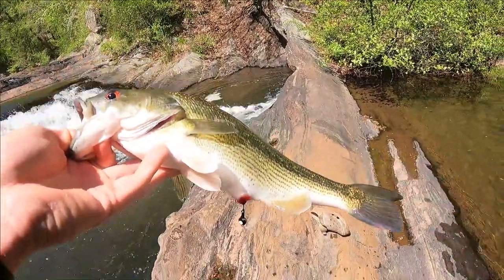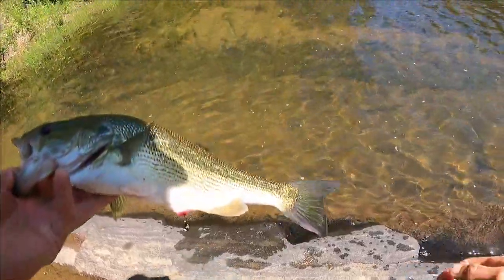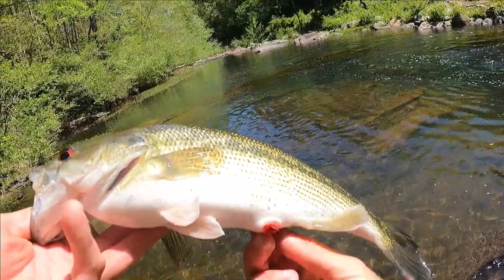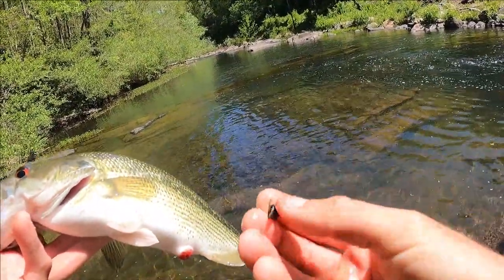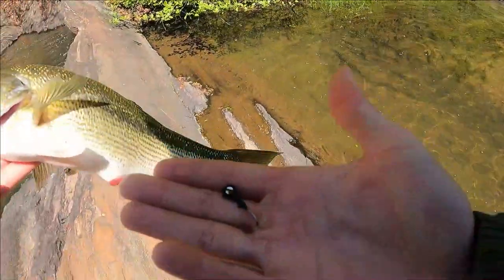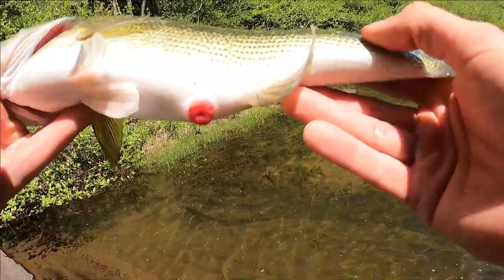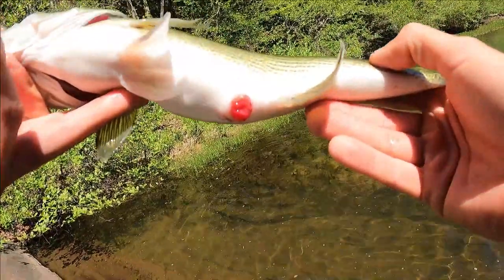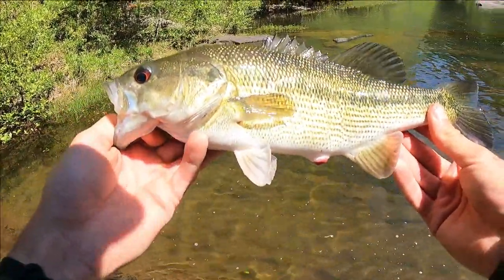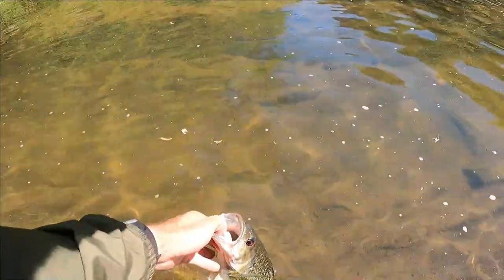Oh my goodness, look, guys. It's got somebody's jig head in its stomach. Oh, look what I just pulled out of it. I'm gonna set that down right here for the moment. But yeah, guys, that's what happens when a fish eats your old lures. That's awesome though. Glad I got that hook out of her.